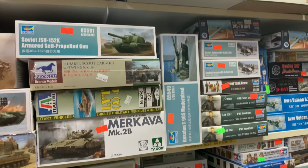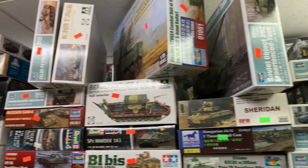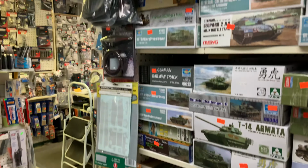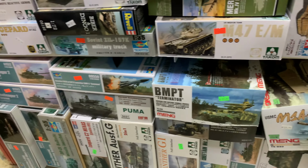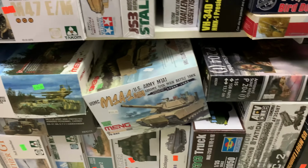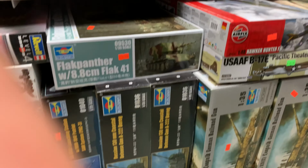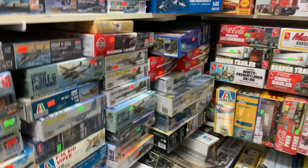Kit after kit after kit after kit after kit. Aaron's a good man. He gets us whatever we want, at rock bottom prices. There's a couple of Leopolds. I may do one day. I don't know.